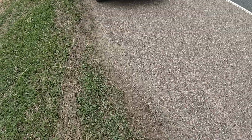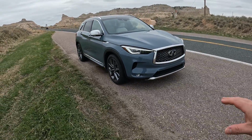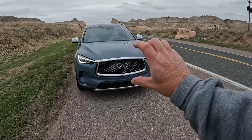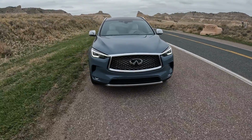Let's start with my first thing I like: the exterior design. A lot of these SUVs these days kind of blend together. They're not very distinctive. This has a really good look to it. I really do like it. I like the way that it's not just straight. It flows a little bit. I know, flowy design, I get it, but I like it.